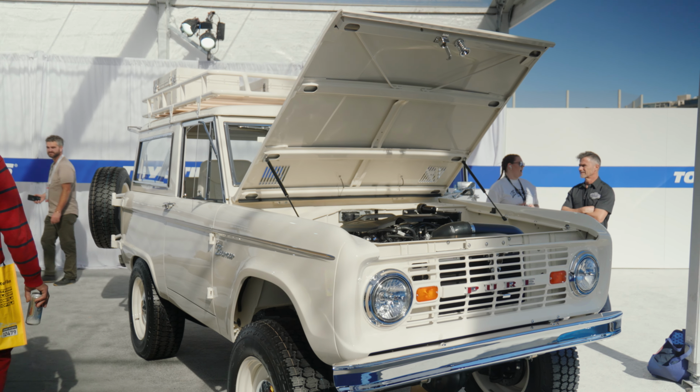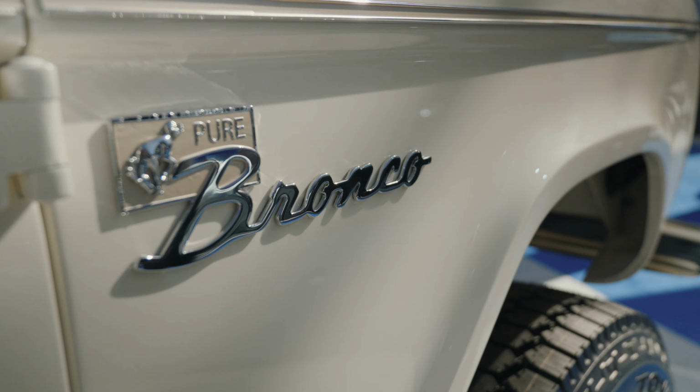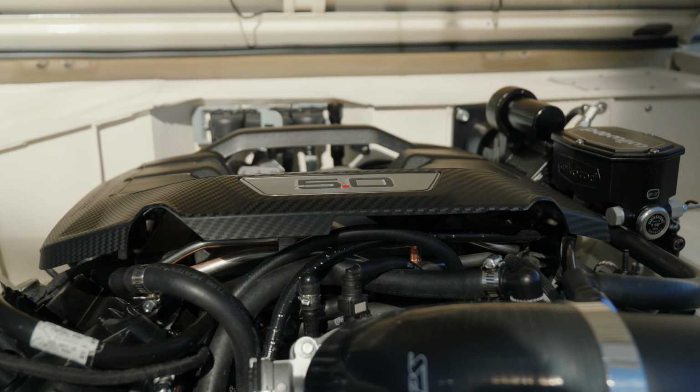I found a 66 Bronco. It's not just any 66 Bronco. This one is finished to the nth detail. I can't wait to show you this. It's a Wimbledon White Bronco, and at the end, I'll show you what I think is the best part of this truck. We have a Coyote Gen 4X engine.